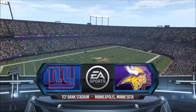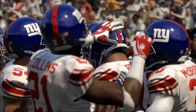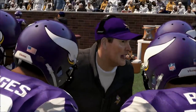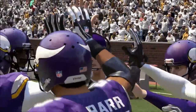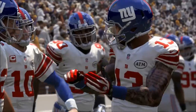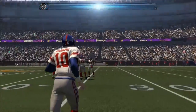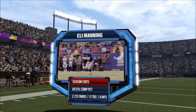Welcome back, guys. We're here at TCF Bank Stadium for the Minnesota Vikings Week 16 matchup versus the New York Giants, led by Odell Beckham Jr., who is emerging as a top wide receiver and maybe one of the greatest of all time if you've seen what he's done in real life recently. But Eli Manning is also quite the good QB, as he's won multiple Super Bowls and really seems like he can get it done when he needs to. But this Viking team, really a younger team, is looking to fight against these Eli Manning-led New York Giants.